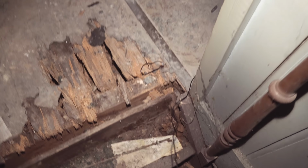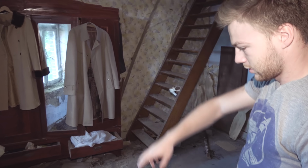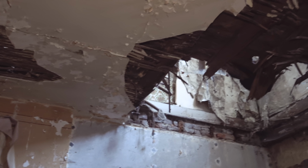Watch out here, because the floor is really rotten. This place has been really rotten. Some tiles from the roof are gone, and it has been leaking inside of here. You can see the roof has been coming down a little bit. Over here in this room, the whole floor has collapsed, so it's not safe to walk in here. This is one of the bedrooms. You can see the roof there, man. Wow.